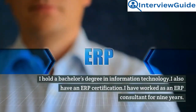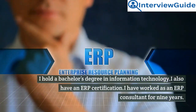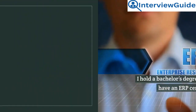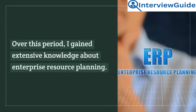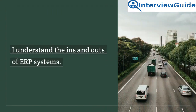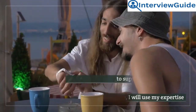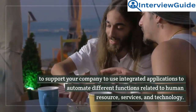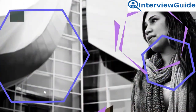Sample answer: I hold a bachelor's degree in information technology. I also have an ERP certification. I have worked as an ERP consultant for 9 years. Over this period, I gained extensive knowledge about enterprise resource planning. I understand the ins and outs of ERP systems. Therefore, I will use my expertise to support your company to use integrated applications to automate different functions related to human resource, services, and technology.